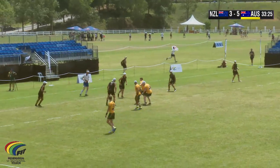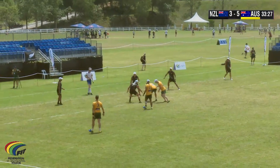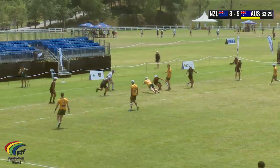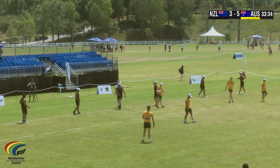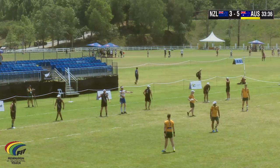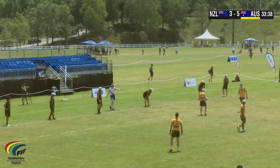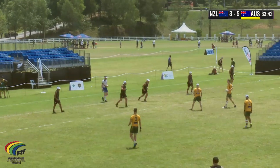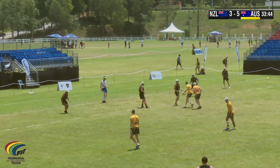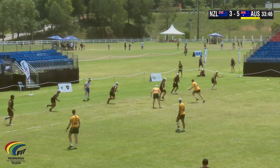They'll go with another play here. Again, it's going to be around Zanetti. But they dump. There's an inside ball. And the touch was made, but the defence was ruled offside. So Carl Knox was onside, but his partner there, Doran Ball, he was offside, and that's why the penalty to Australia.